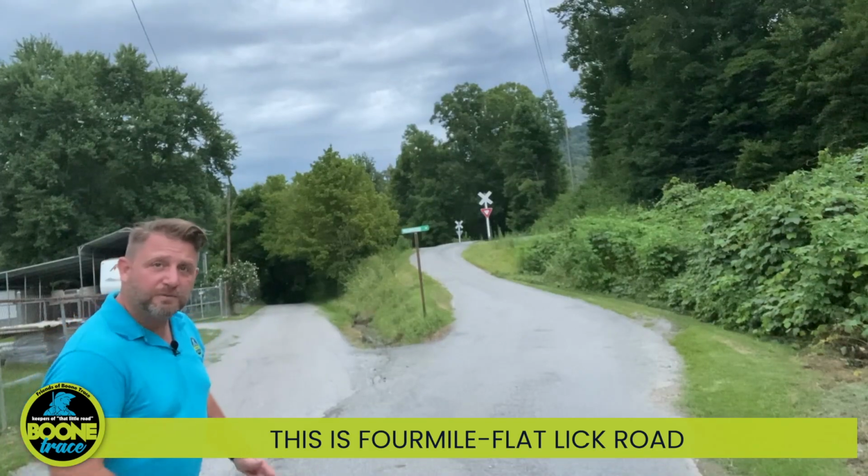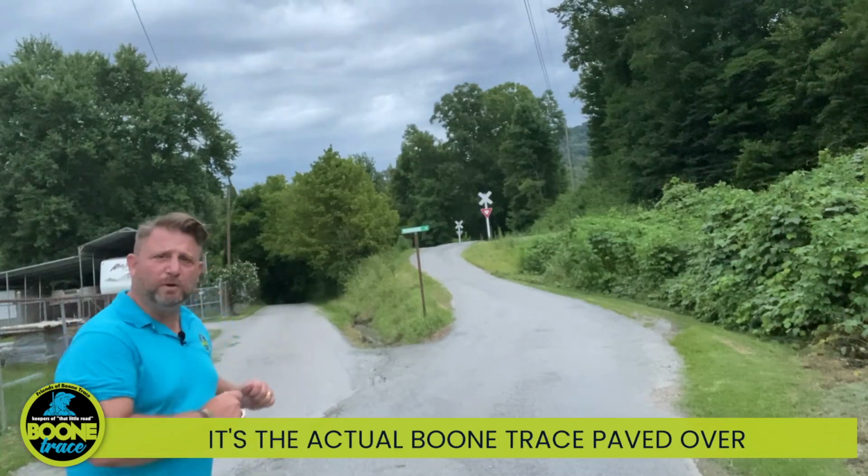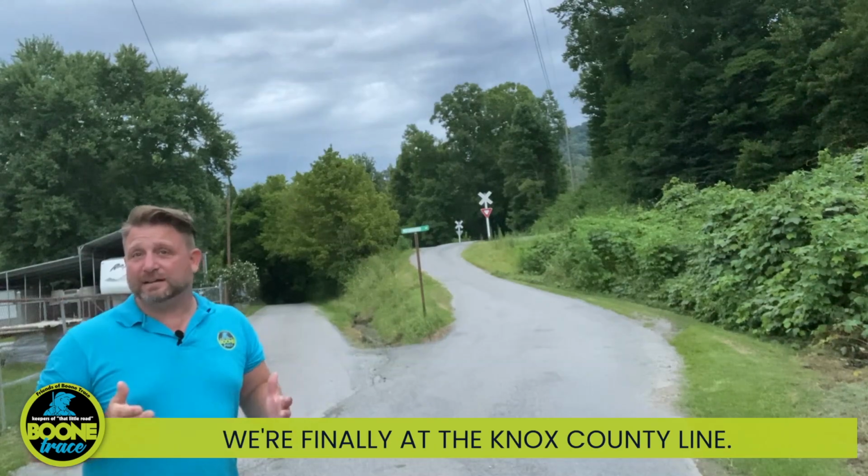This is 4 Mile Flat Lake Road, locally known as Ely Hollow Road. It's the actual Boone Trace paved over, following along the Cumberland River. We're finally at the Knox County line.